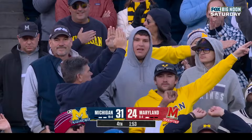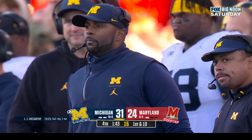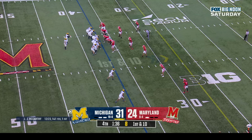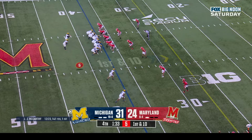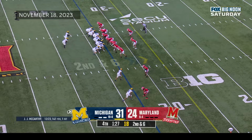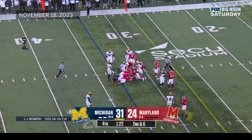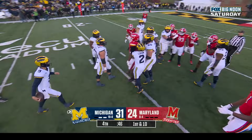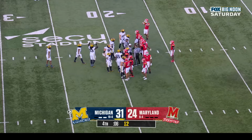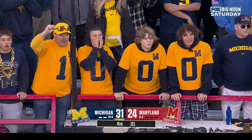With 1:53 to go in the fourth. So a minute and 45 to go. First and 10 for Coach Moore and the Wolverines at the Maryland 37. Corum makes the first man miss. Here's Corum. Because of all the jawing, so that'll do it. 31-24, the final score. The Michigan Wolverines remain undefeated. The university records its 1,000th win.